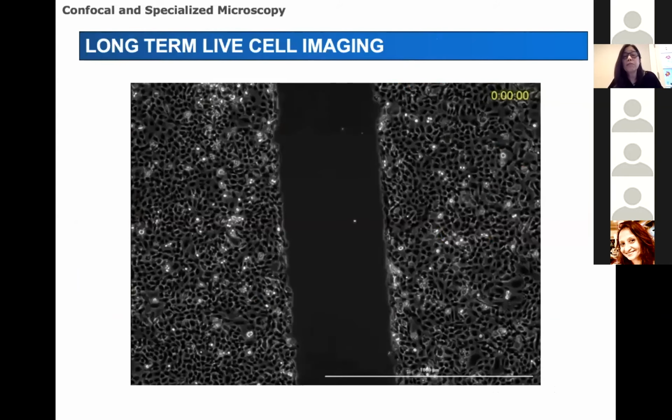Okay, moving forward, another example of a type of long-term live cell imaging that can be done using this system is to look at cell migration, which of course is critical for understanding metastasis. So in this case, cells were cultured to form a monolayer in a well of a 96-well plate, and then a scratch was applied to that plate which cleared out the cells.